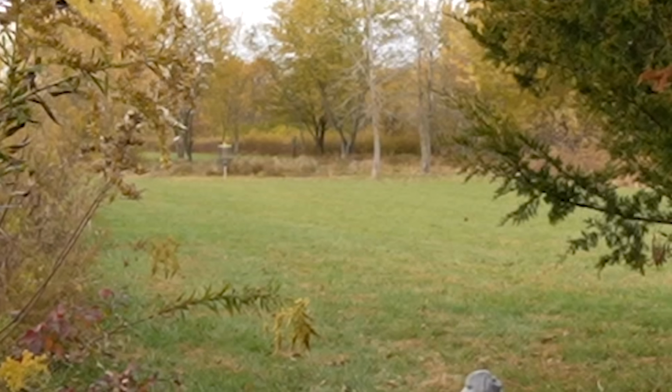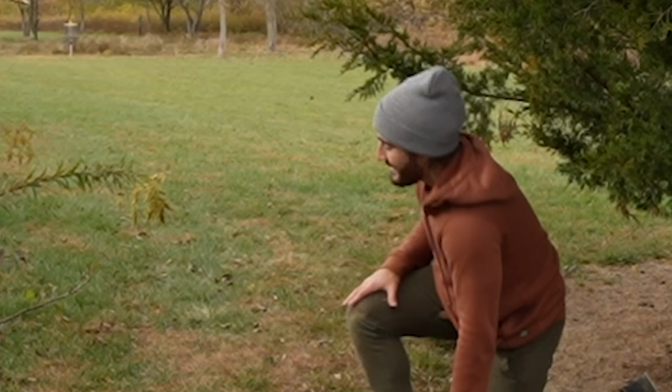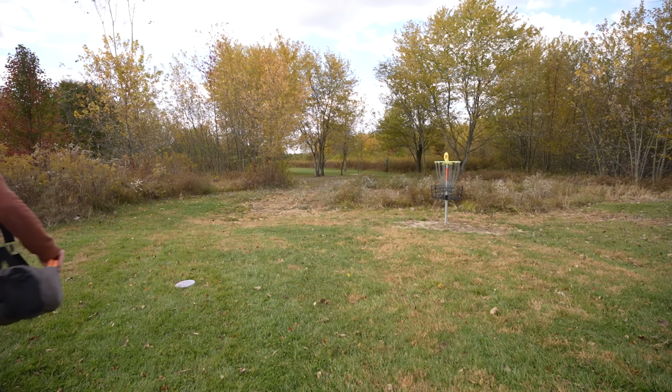Drop, drop, drop, drop. Didn't turn it nearly as much as I needed to. Didn't turn it at all, actually. It's not a far look though. Flip plays, come on.